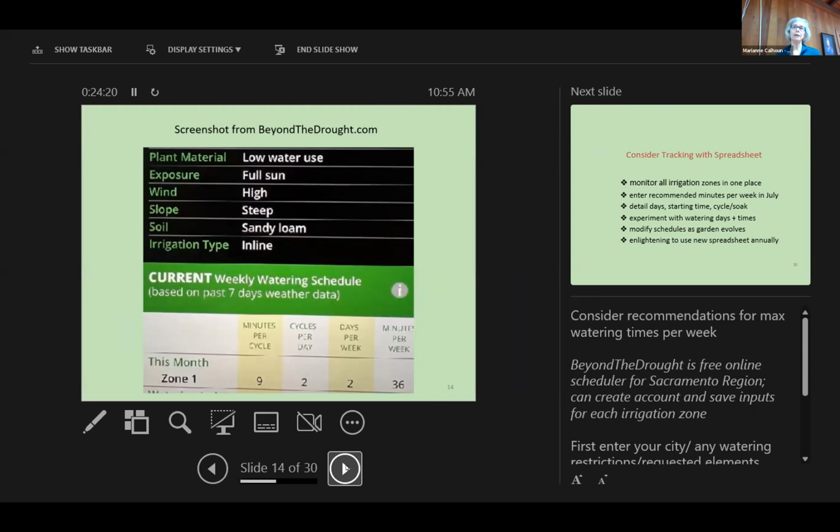Yes, it sounds like you have a manual controller that you're manually adjusting every month or so. Yes, and we will talk about that in the next approach, which is upgrading your equipment and getting a rebate from your water district for it, which is really helpful.